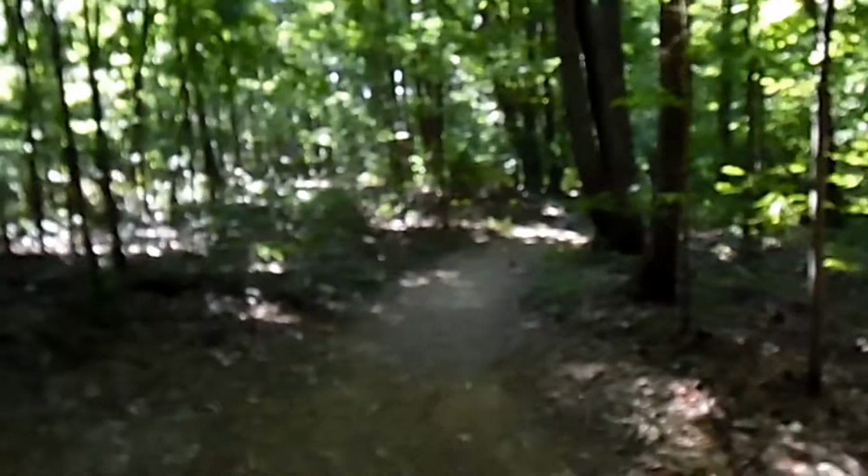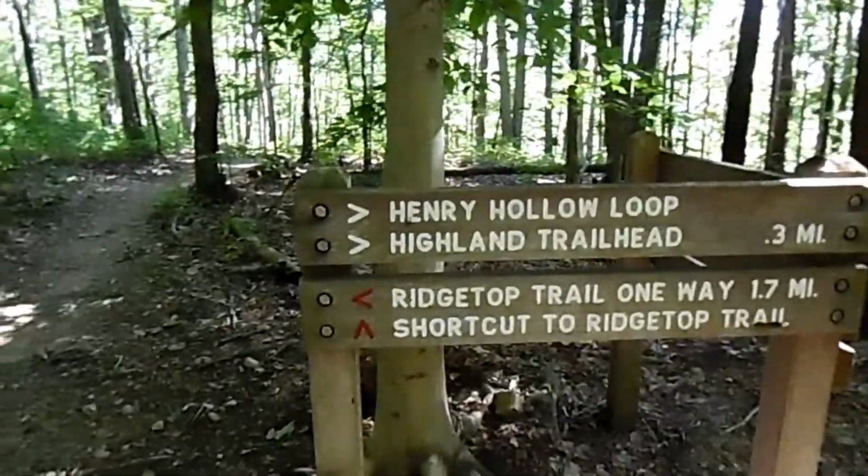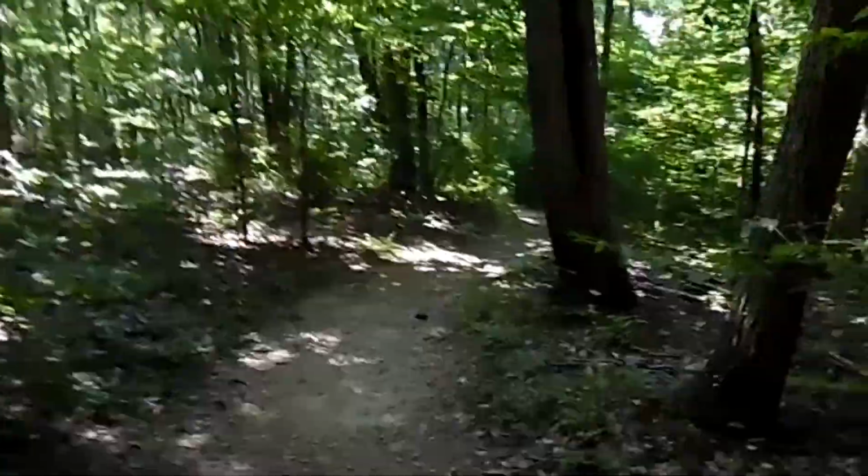Hopefully the camera wasn't all over the place on that. Highland Trailhead, 0.3 miles. So we'll go this way now. Travel this section of the Henry Loop Trail. It's real close to these trailheads, and if you're wanting to get away from people, the Ridgetop Trail is the one to go to.